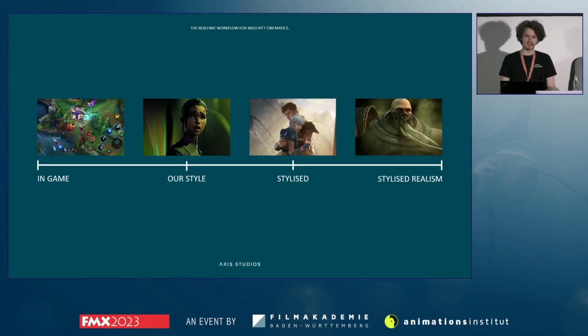So if you imagine a style scale with complexity moving from left over to the right: on the left, you have the most stylized form, which is literally in-game. Everything's very bold, everything's readable. And then on the right, you have very high-end, high-budget, complex CG stylized realism trailers. We knew we weren't going to be on either end of that spectrum, and I think we found that we were going to be ultimately somewhere in the middle, between the in-game work and the previous high-end stylized work that we'd done at Axis, which is not realism, but stylized.